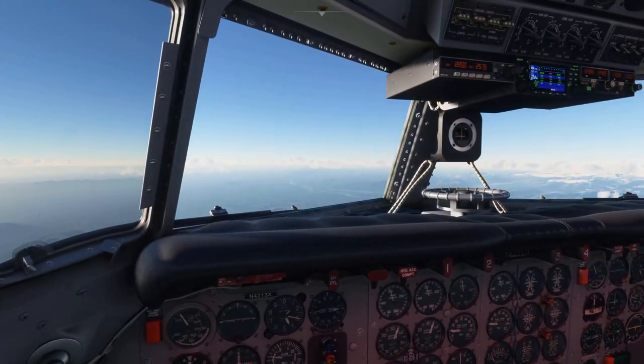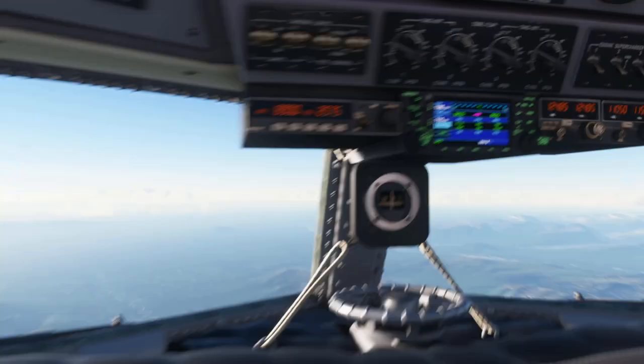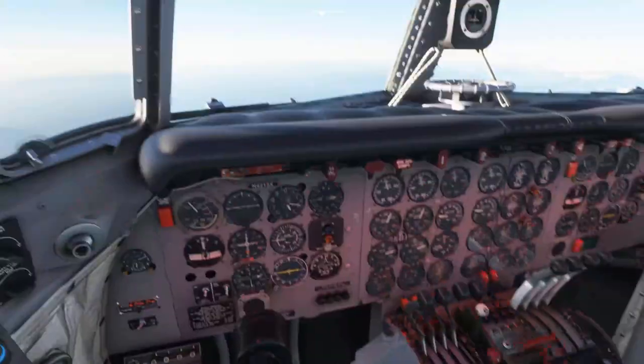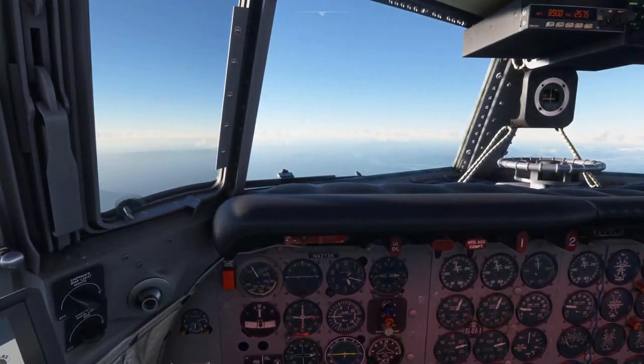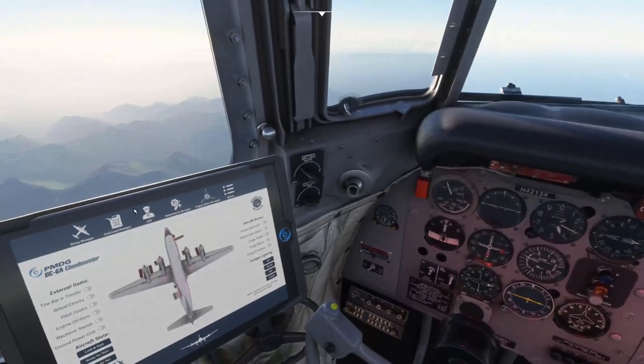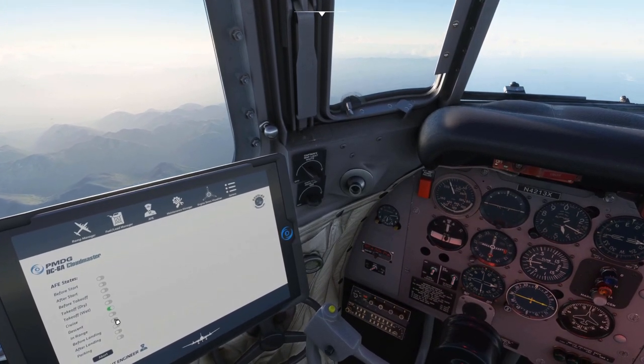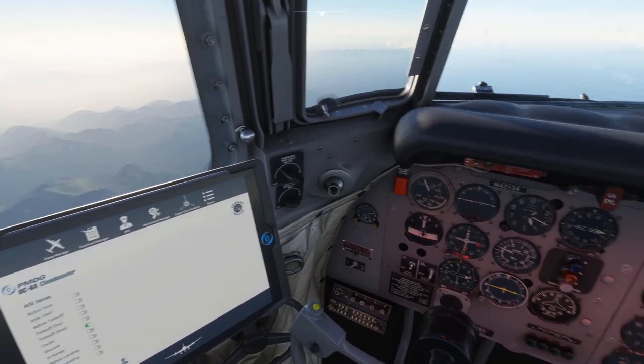So we are getting ready. We've got about 70 nautical miles from Big Lake. And because we're a little high, we can start thinking about descent. We're going to start our descent, staying in cruise power. And then once we are establishing, we'll ask the AFE to go into the descent checklist.